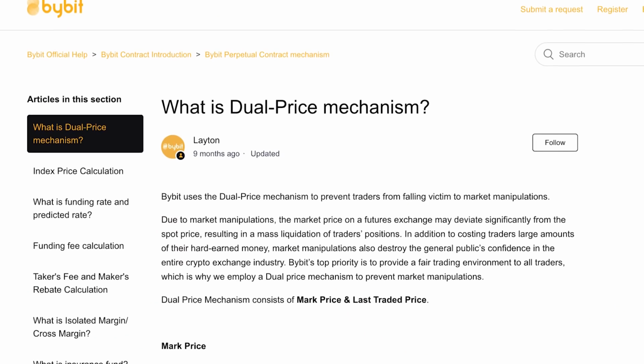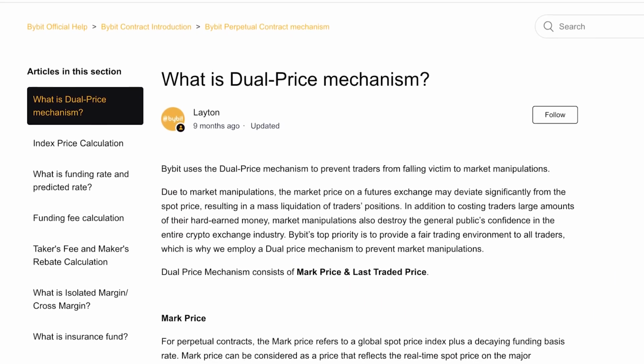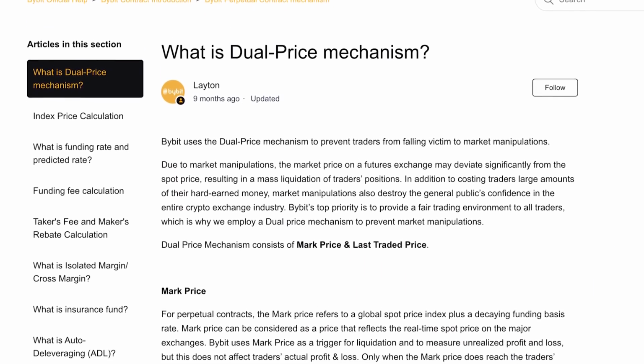Remember, your liquidation level is relative to your leverage. Liquidation is automatic. In addition to costing traders large amounts of their hard-earned money, market manipulators also destroy the general public's confidence in the entire crypto exchange industry. So ByBit isn't messing around when it comes to finding its customers accurate pricing. Dual price mechanism is the bullwhip and fedora combination of mark price and last traded price.